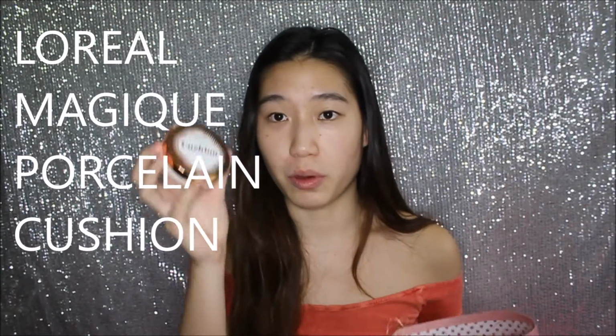So the new foundation is actually called Cushion Porcelain. As you can see, very similar packaging to the Lucent Magique, but the difference being that this one is a really dewy finish and the new one is said to be a matte, semi-matte kind of finish. So it's really great for people with oily skin like myself.